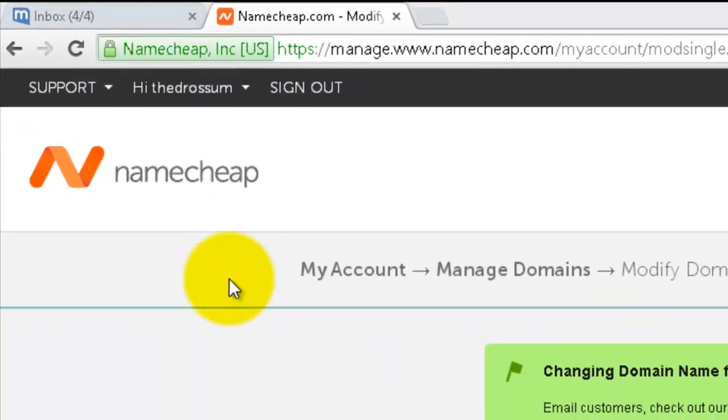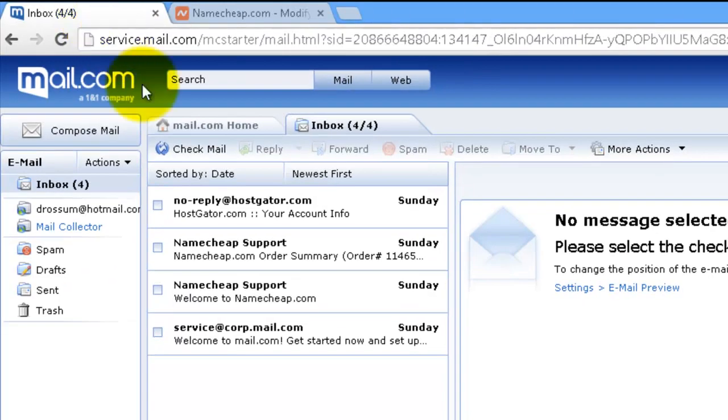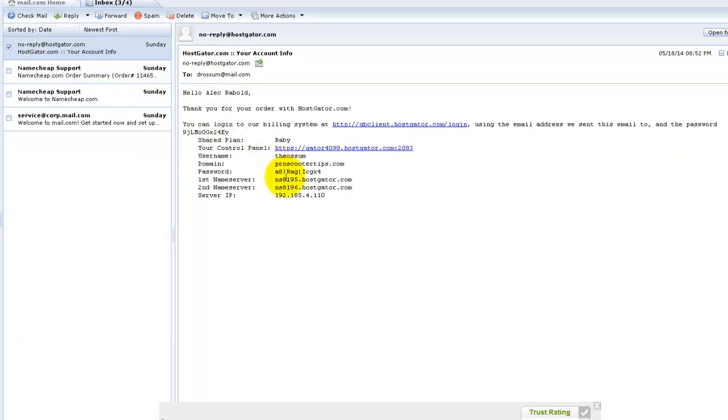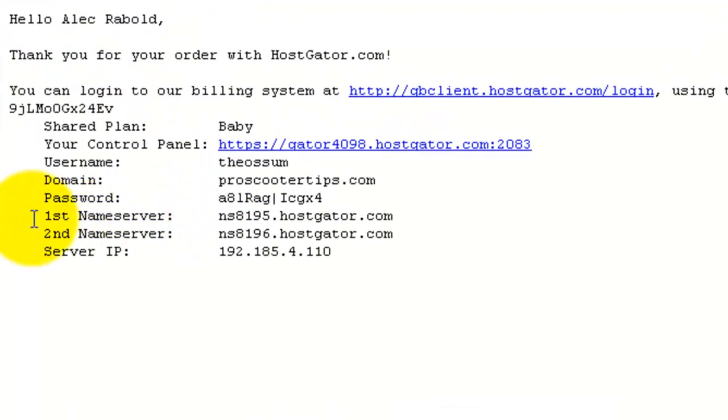To get your name servers, simply open your email inbox for the email that HostGator will have sent you after creating an account. In this email, you will see a line that says first name server followed by an address, and a second name server followed by a different address. What you want to do is copy the first name server address.